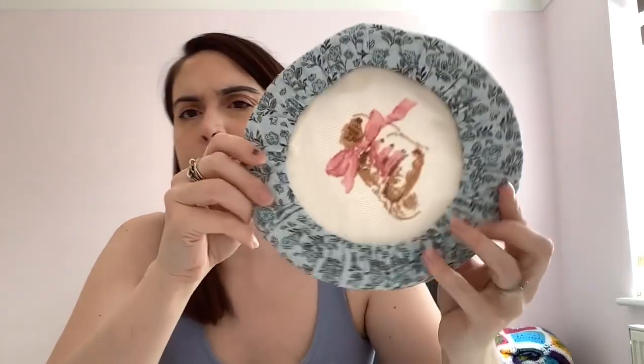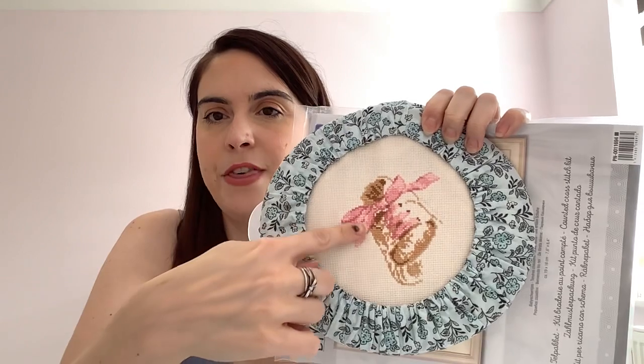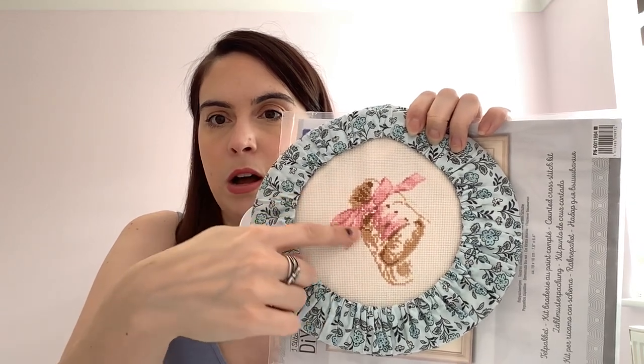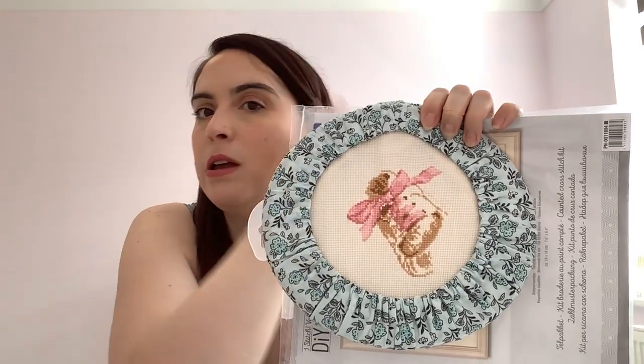So I have not much idea of how much more I've done of this since I showed it to you last. I've written down that I worked on it on the Sunday, so hopefully there's a difference. Let's put this behind it. Yeah, I think I filled in more of this bow, so the darker pink colour on the bow, and then I started filling in a lighter brown on the shoe.